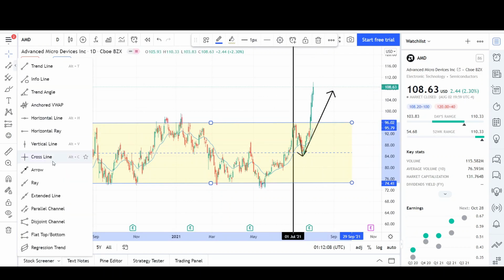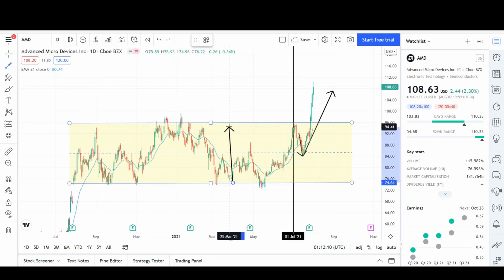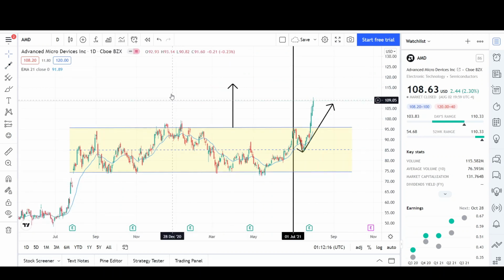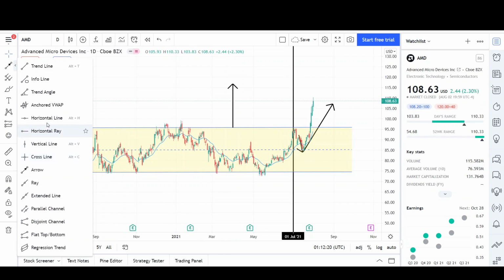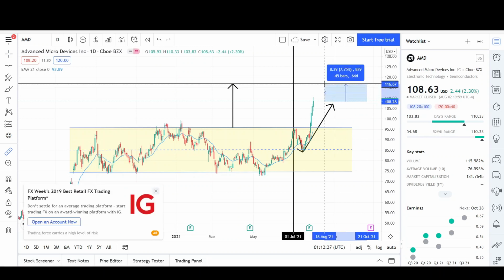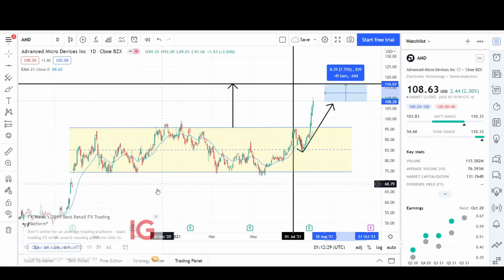However, first AMD will probably try to reach this target right here. This is the first leg up, and then this is the second leg up right here. So AMD can go up to the 116 level, and I'm going to put a horizontal line right there for you guys. So that looks like about a 7 to 8% gain from here.